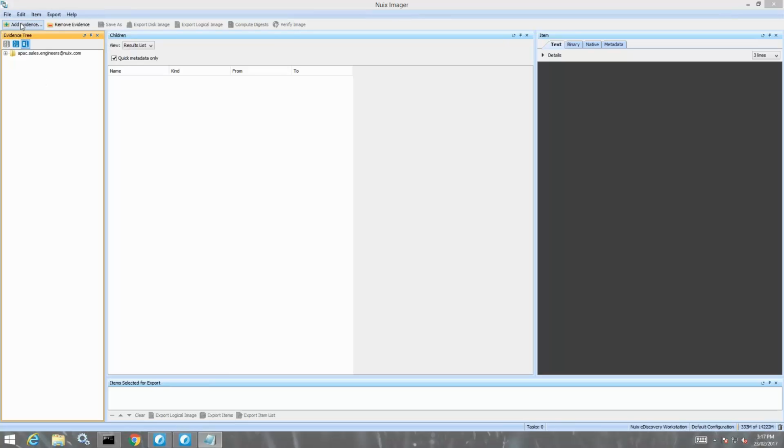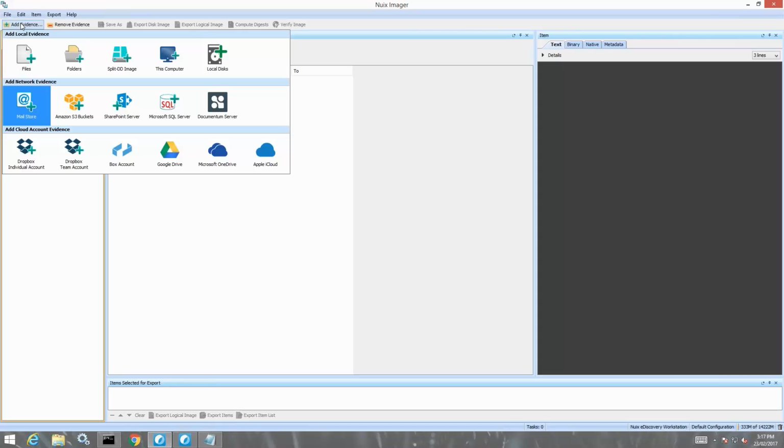As I mentioned in the slides, by clicking on the Add Evidence button, you can see all the different repositories that we can collect from. Now, if you're a current user of Nuix, these are not unfamiliar to you, so you have the same ability to collect using Workbench. But this now allows you to collect remotely if you wish to. So things like being able to collect from a mail store.